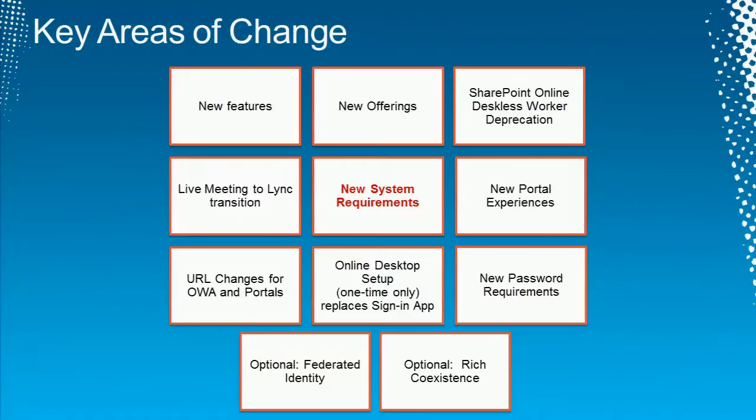There are new URLs also for OWA, so if people have that bookmarked, they'll need to update that. We are getting rid of the sign-in application for BPOS. So anything that you log in with in Office 365, if it's the first thing that you log in on, that's going to kick off the sign-in point. So that's no longer required. There is a one-time online desktop setup that you'll need to run, and we'll get into the details of what you need to do to prepare end-user desktops in just a moment. There's some new password requirements, and I'll touch on those in a bit.